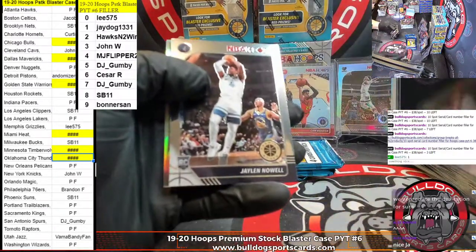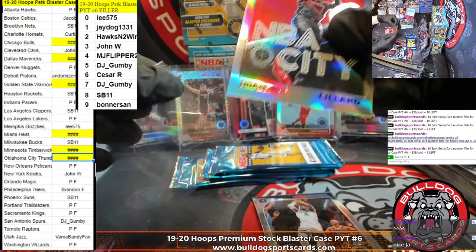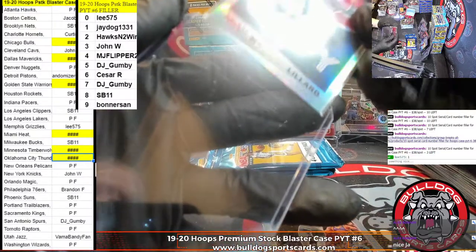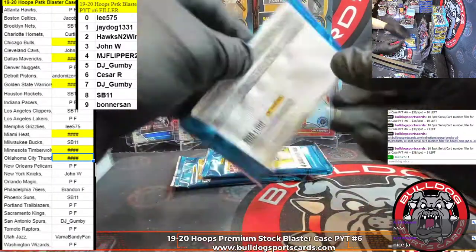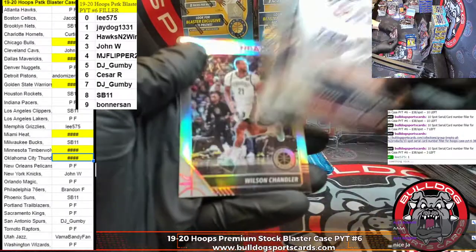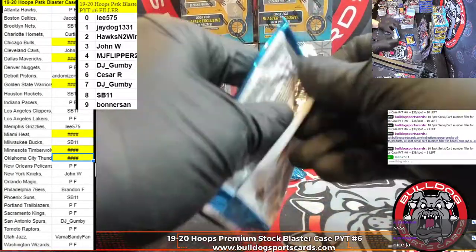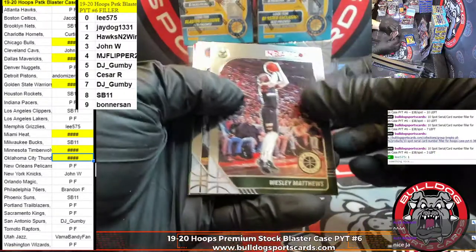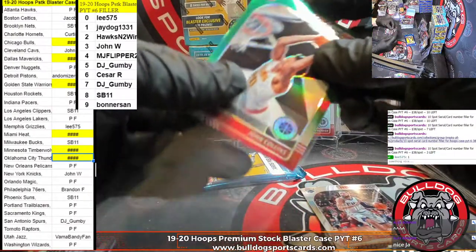Hill, Ross, Jalen Noel, rookie for the T-Wolves, goes to the 2 spot. And a Lillard, NBA City Silver. Dame time. Russell, Jones, Forbes, and a silver Wilson Chandler for the Nets. Matthews, Wiggins, Cody Martin for the Hornets, and a John Collins green for the Hawks.